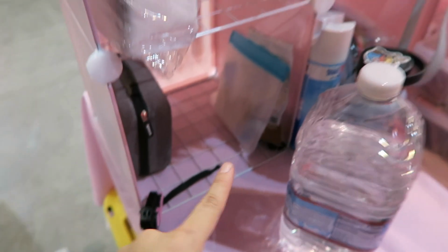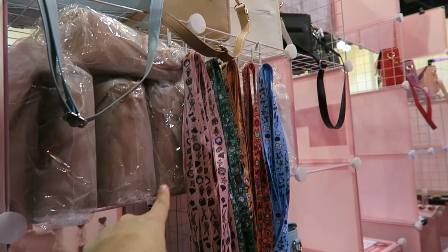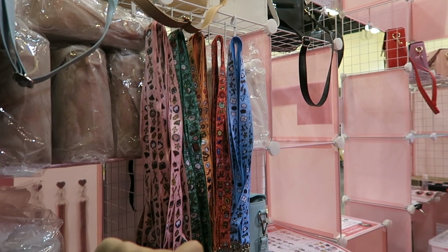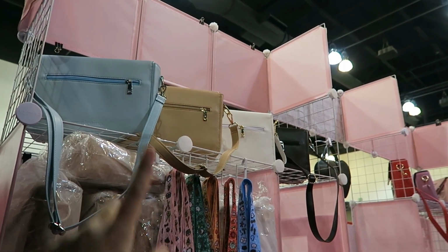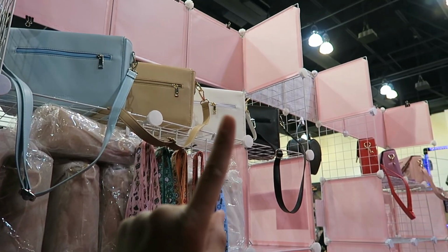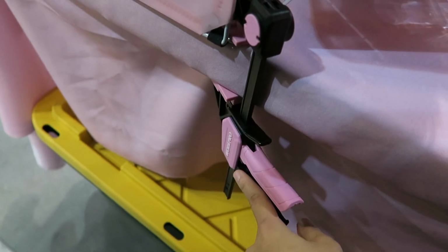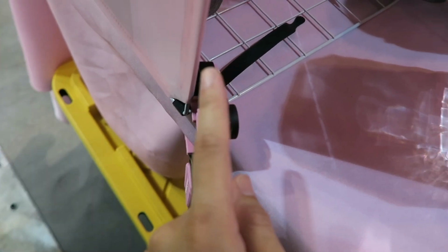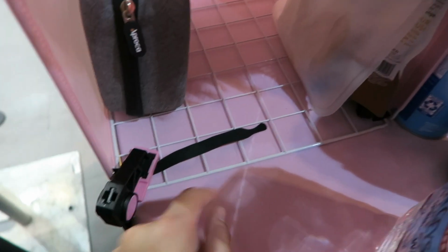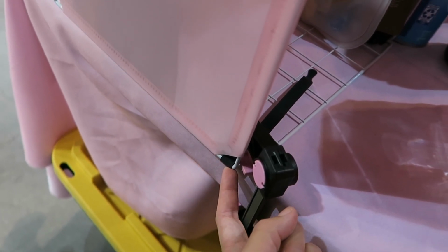Anyway, I do use a clamp just because my display is really tall. And I have noticed that because there are phone grips on the other side, people will pull on the phone grips and it does move the display. Because it is super tall, I'm afraid that it will fall on people. So in order to prevent that from happening, I use these clamps. I will have them linked below. These are nice because it matches the display and it's all pink. The way I clamp them is that I put a grid cube here. Because I do want these flat on the table, I kind of Velcro zip tie them on there.